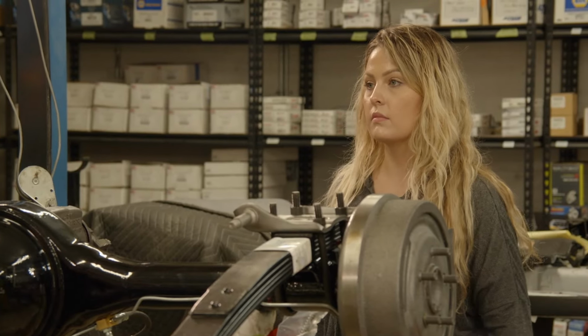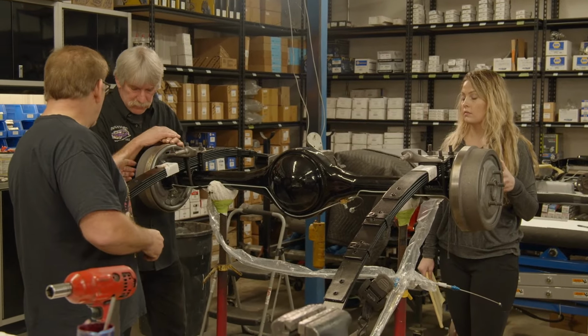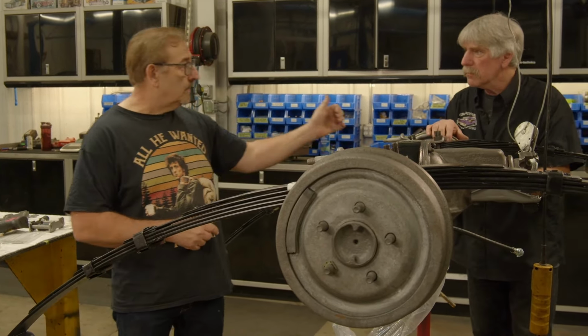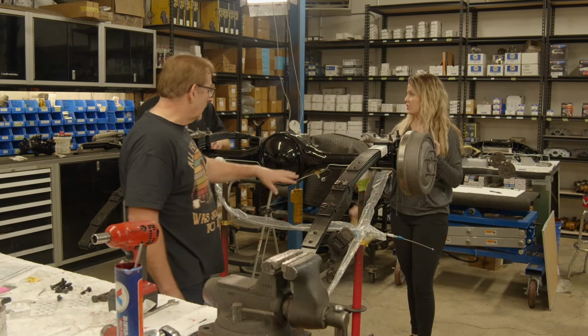I think if you put the shocks on it and the hangers, we'll also need a 2-inch patch of red paint because he's running the original mags. If that was a factory Magnum 500 car, you'd see the red through the wheel. Other than that, I think that looks great. We'll detail it before we put it in.